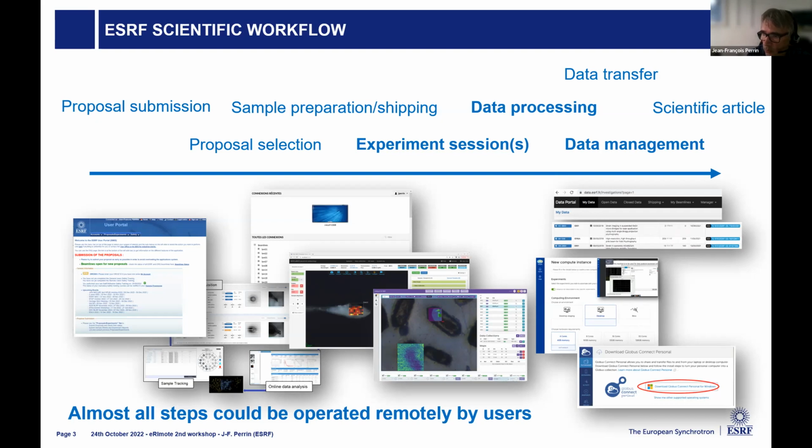So more or less today, all these steps can be performed remotely by ESRF users. This has some consequences, but basically they can do it just using a web browser. And I will enter a bit more into the detail.